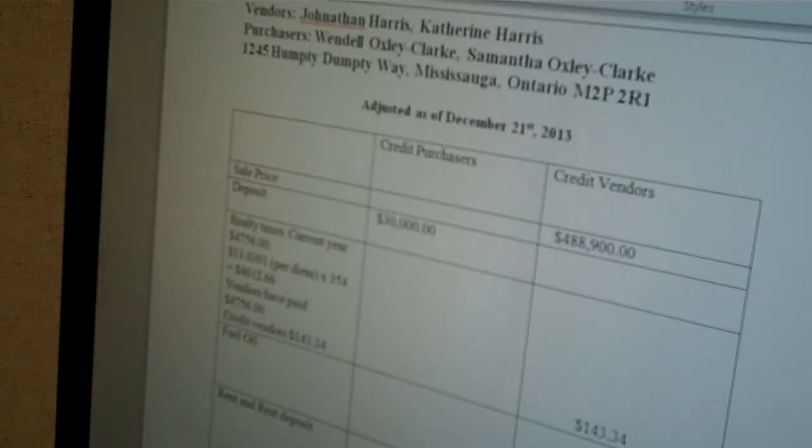Okay, so we've got to put that 143.34 as a credit to the vendors because the vendors have overpaid the taxes. So they're going to get a credit on this adjustment of the purchase price, which means they're getting the benefit of it because they've overpaid the taxes and we're adjusting for it. So it goes under that column.